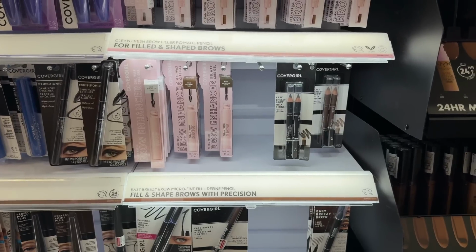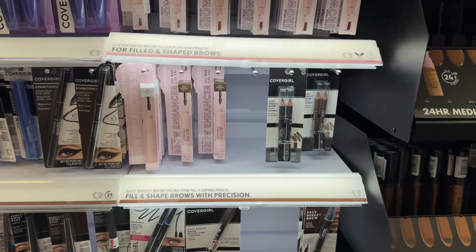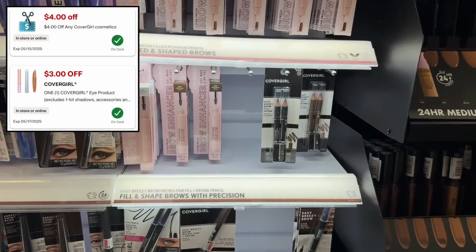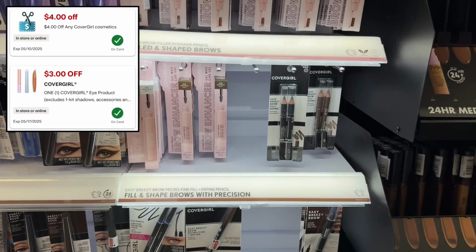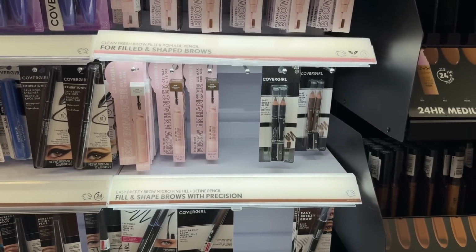CoverGirl Cosmetics are buy 2 get back a $6 extra buck. So you can grab 2 of the brow pencils at $6.29, totaling $12.58. We have a $4 instant CRT that everyone got this week and a $3 manufacturer digital coupon. And we do also have $3 printables on coupons.com that are scanning at CVS. I tried it today and it did work both at self-checkout and at the regular cashier. You don't have to worry about that.